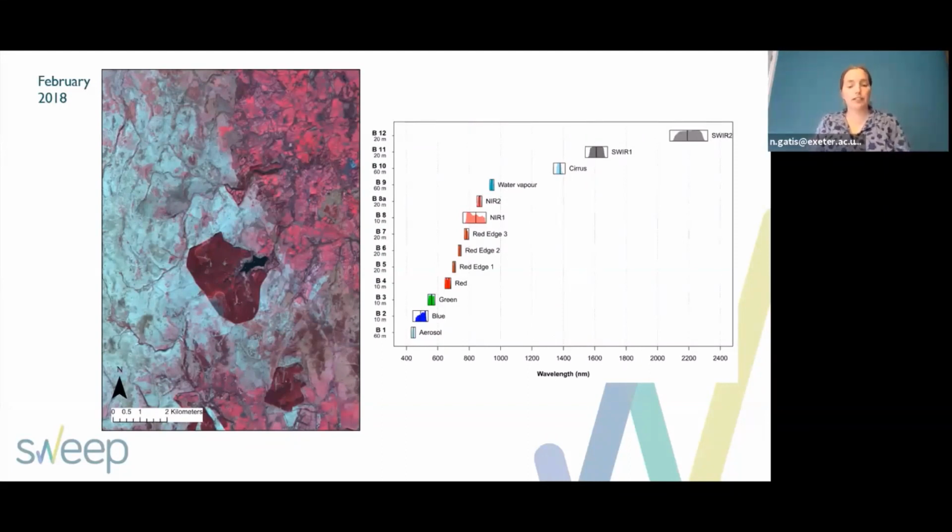The image here is a false colour composite of near infrared, red and green. This highlights the difference between the dormant molinia on top of the moor and the actively photosynthesizing vegetation of the conifers and the lowland vegetation in February.